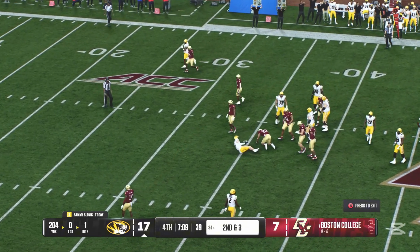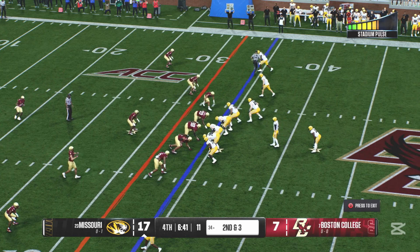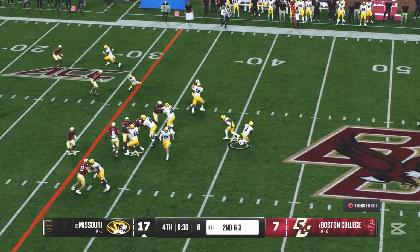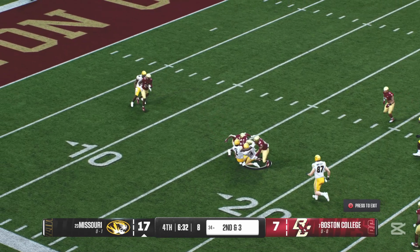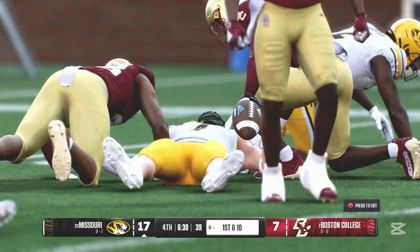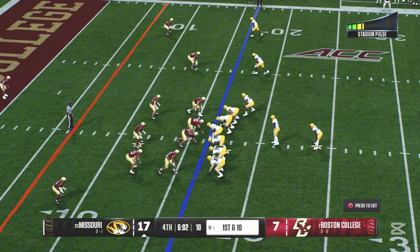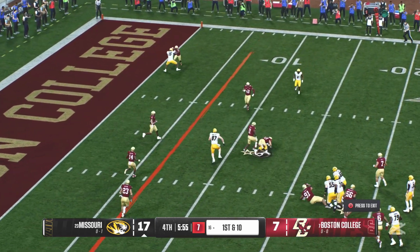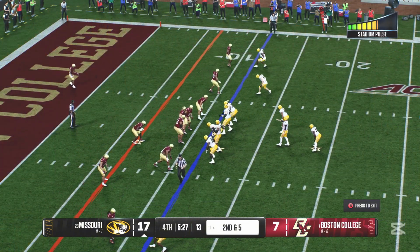Makes the grab down the middle. They make the stop after the catch, and still some work to do to pick up that first down. Now the play fake. It's complete to the left. They make the stop, but not before they do their work up top and pick up a first down. Missouri will snap it in the red zone. He's going to pass. Grabbed in the middle, it's Harris. Makes the grab, and he's dragged down.